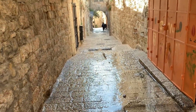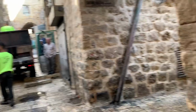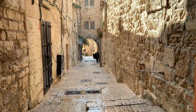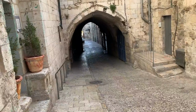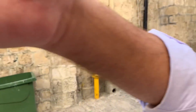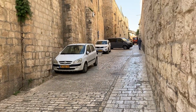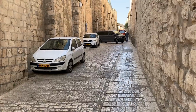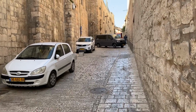So these are special trucks just made for Jerusalem? No, these trucks collect the trash. Yeah, they're skinny, because there is no other way for a big truck to come here and collect the trash. So this road leads all the way down to the east towards one of the eastern gates. It's called the Lion's Gate. It's amazing. There are cars in here.